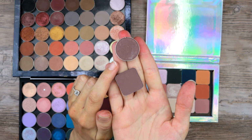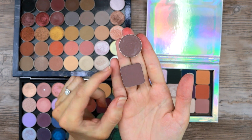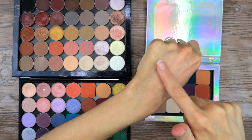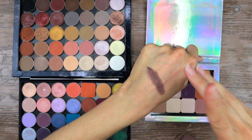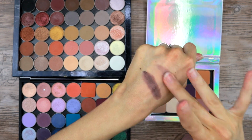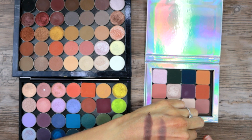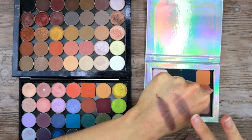This shadow was one of the unsung heroes in the old collection, and it is Vintage. So this is old Vintage and new Vintage. Okay, so this is the old one and this is the new one. This is such a beautiful taupey, purpley taupe, and you can see the old one swatches a lot better than the new one.